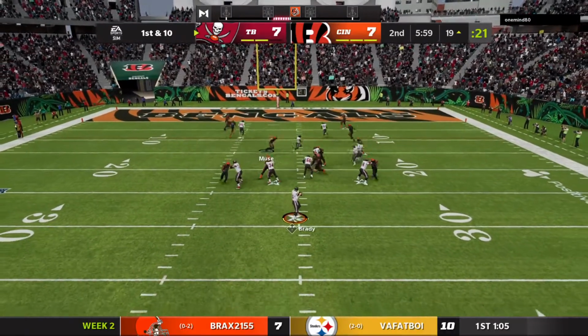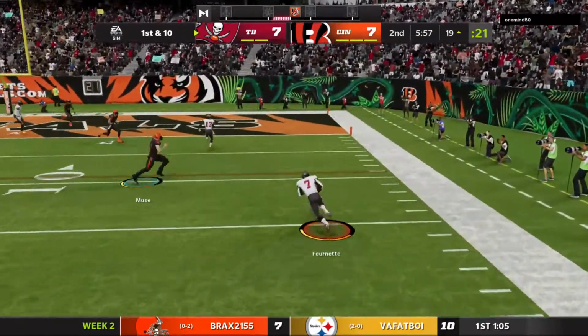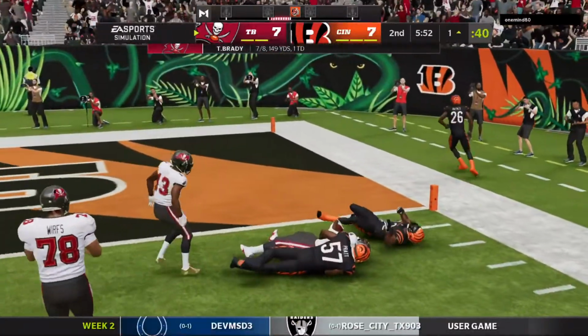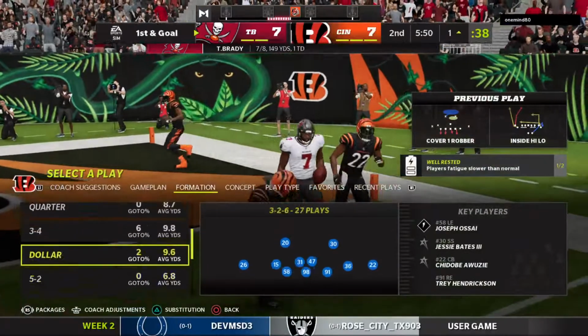Into the red zone, it's Brady. He'll check this one off to Fournette. And he can't quite get there. Tackled down at the 1.